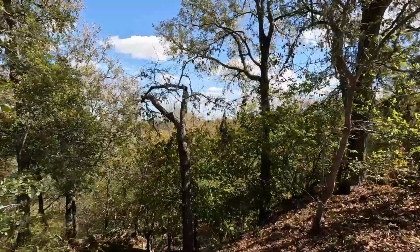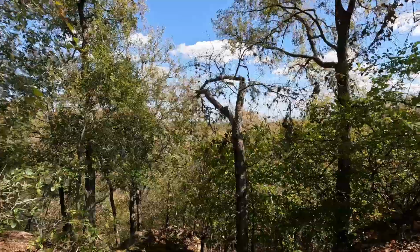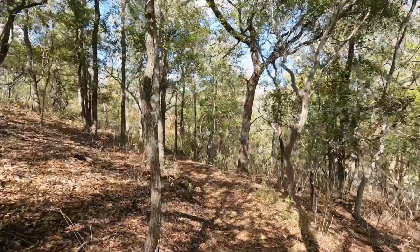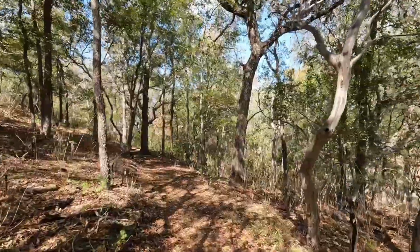The CCC Trail is a moderate hike that is 0.2 miles long. The entrance can be found near the back patio of the Recreation Center and takes you down to the golf course.